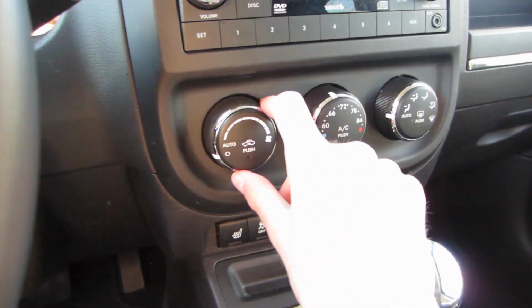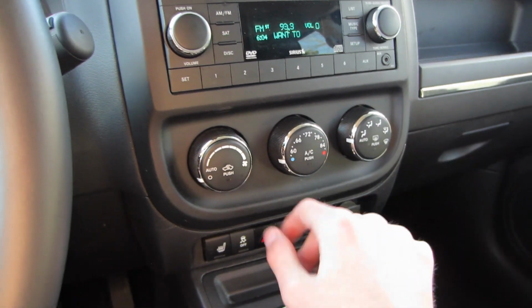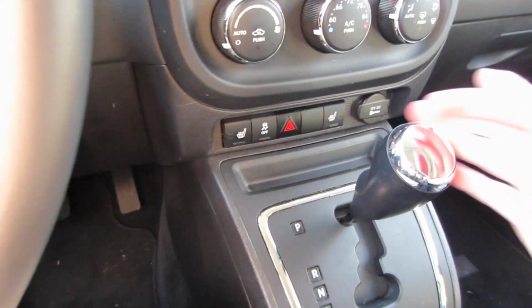Coming over here, you have your single zone automatic climate controls, which I do like. Farther south, you do have your heated seat controls, dual stage for your cheap leather.